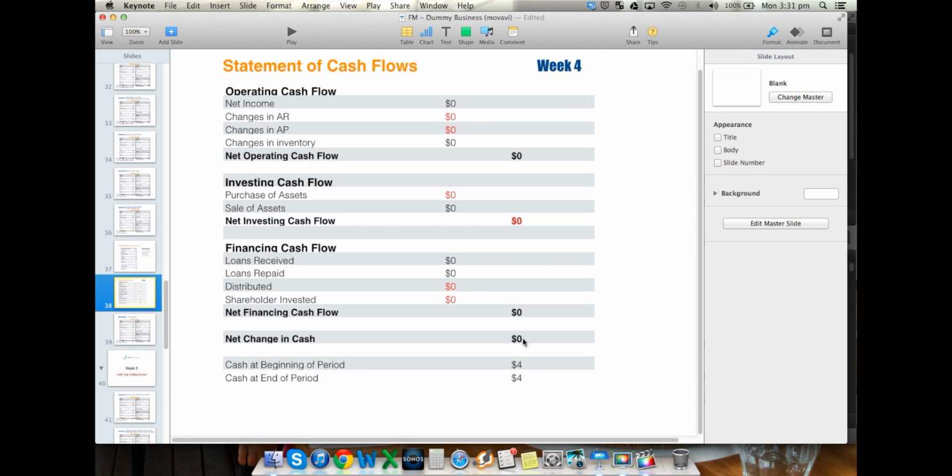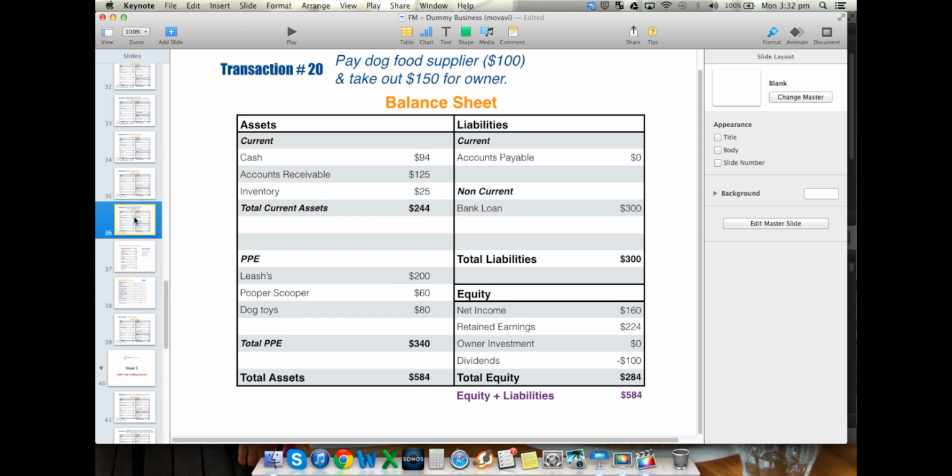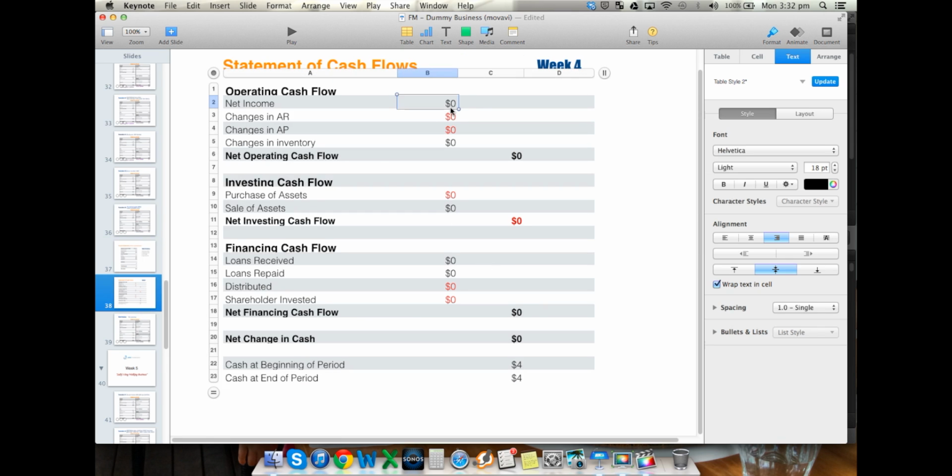Okay, let's see how you did. This one was a little trickier. So we can start at the top with net income. Again, we can look at net income either from our income statement, see net income was 160, or from our balance sheet to see net income was 160. So that's our starting point. We're going to put 160 in there.